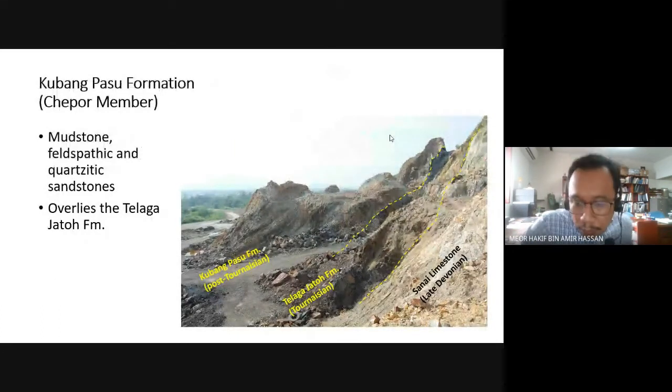Okay, so moving on. We're going to the younger rocks overlying the cherts now. So again, we are still at Sinai Hill B. You have the Sinai limestone at the bottom here. This view is towards the east. So Sinai limestone dipping towards the east. You have the black shales and cherts of the Telaga Jato formation, which is Tournaisian in age, early Carboniferous.